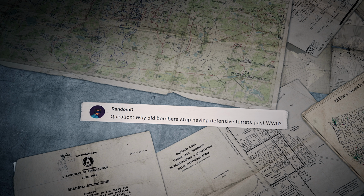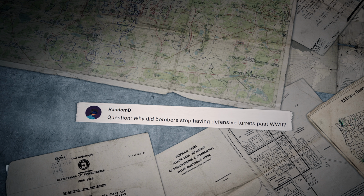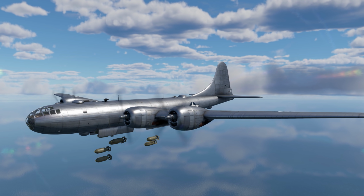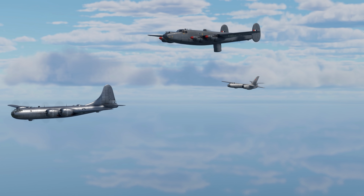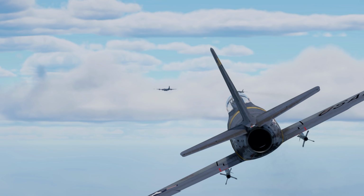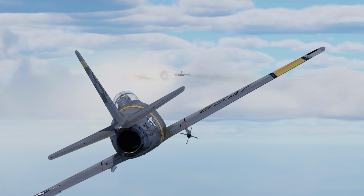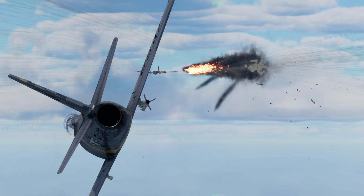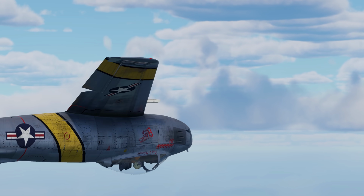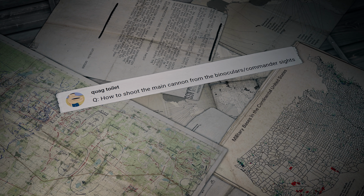Random D writes, Why did bombers stop having defensive turrets past World War II? Hi there. Well, they didn't, strictly speaking. There's a number of post-World War II bombers with defensive turrets, but they lost their appeal very quickly since missiles soon became the main anti-air weapon, and you can't do much against them no matter the caliber of your machine gun.